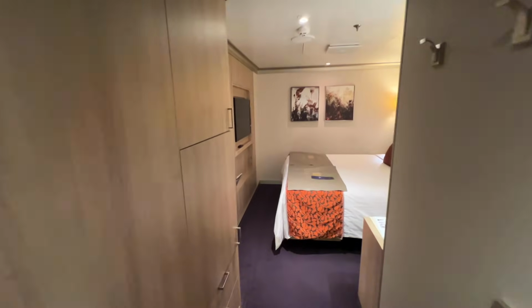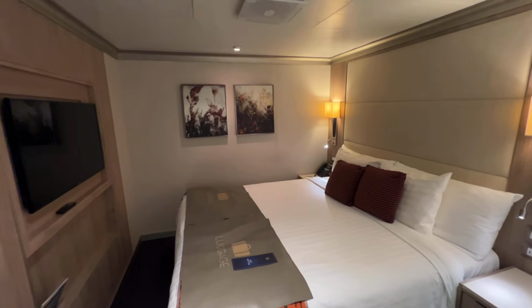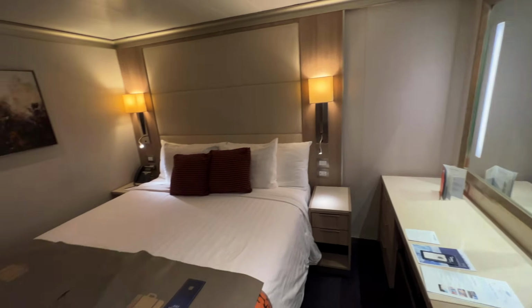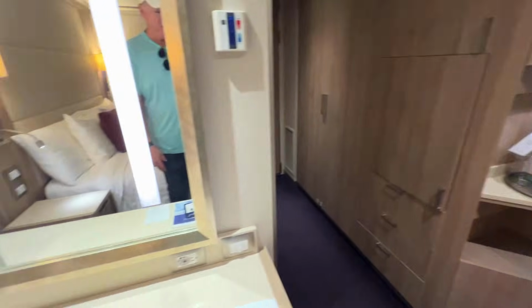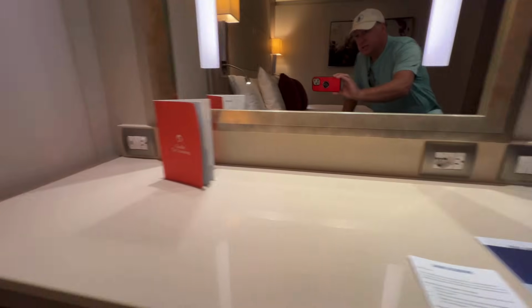This is where we stayed on our cruise. As you come in, you can actually see it's a nice size interior cabin. Nice, bright, very comfortable actually. Nice TV on the wall. Got the nice bar set up. Nice bright mirror.